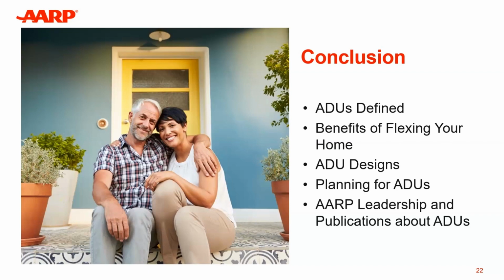We hope you learned that accessory dwellings are small residences that share single-family lots with a larger primary dwelling or within the main structure. ADUs offer you and your community the benefit of flexible housing options. There are different types of ADUs: detached, attached, basement, attic, et cetera. Remember to take into account what's going to meet your needs as you age, and if you are using an ADU, what does it look like? How can you support their development in your community?